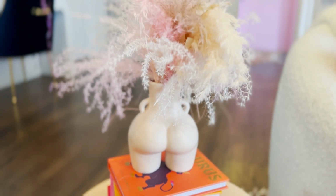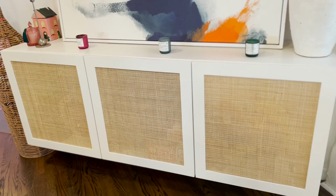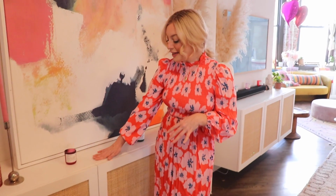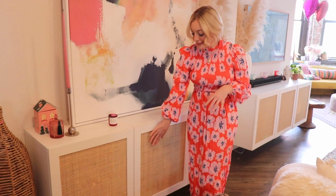I fell in love with cane cabinetry. It's really on trend right now, and I just think it adds a lot of light. But most cane cabinets are super expensive, but I actually found this is an IKEA hack. So the base cabinets are the IKEA Besta, but the doors are from a brand called Norse Interiors that makes door fronts for IKEA furniture.